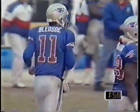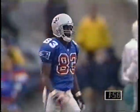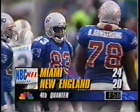On second down, Bledsoe takes a look, guns the ball inside the 40. And that multi-million-dollar arm, that Marino-type arm of Drew Bledsoe, 13 yards downfield for a first down. As we come to the 2-minute warning.